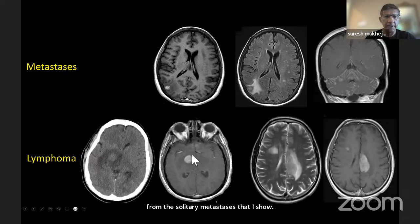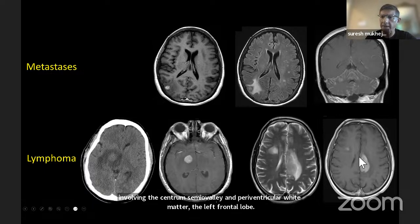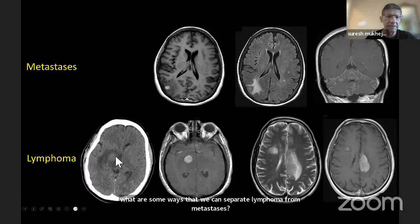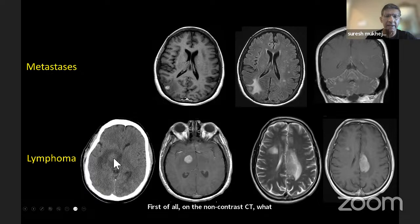But on the other hand, this is a patient that has lymphoma. On the T2 weighted images, we can see a mass involving the centrum semiovale and periventricular white matter of the left frontal lobe, and the contrast enhanced study shows multifocal lesions. So what are some ways that we can separate lymphoma from metastases? First of all, on the non-contrast CT, we see an area of increased attenuation that is more than we typically see in a metastasis. This is felt to be related to the hypercellularity of the lymphoma.